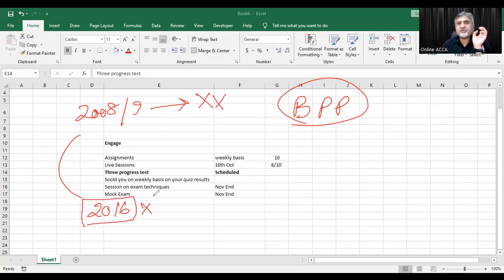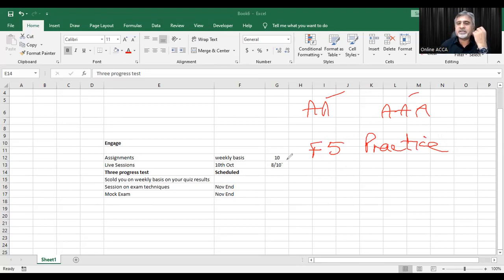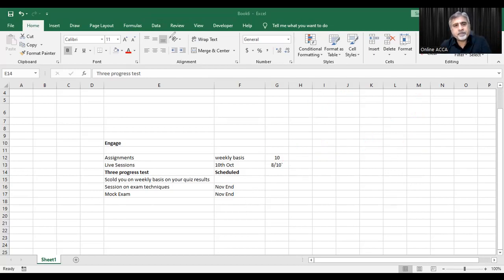The only place where I use KAPLAN is in some other areas as well. For example, I use KAPLAN for AA and AAA. I mean, I don't teach it, but I suggest students to take AA and AAA from KAPLAN. I use KAPLAN sometimes for F5 practice questions, because for F5 we need additional practice and KAPLAN has good practice questions on F5. So this is the only thing for which I recommend KAPLAN. Otherwise, no more. You can pick up or choose anything you want, but I would be providing support on BPP questions.